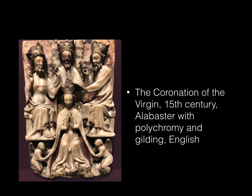This is the coronation of the Virgin. So according to the tradition, after the Virgin died, there was the Assumption of the Virgin, in which she went to heaven. And here we can see the moment in which they are putting the crown on her head. There are two angels below helping her, elevating her to heaven.